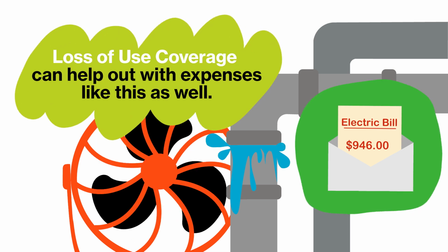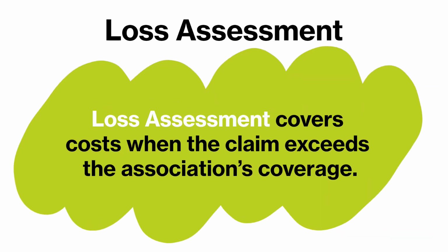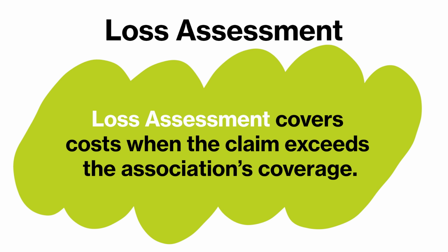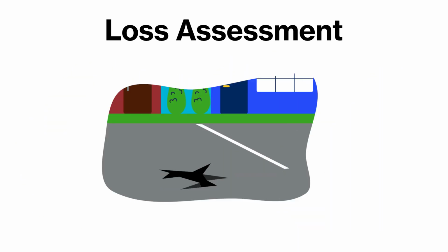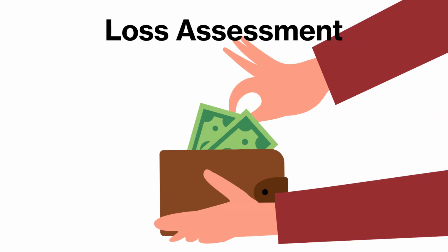Another thing you need to have in your policy is loss assessment. This is what covers you when the claim exceeds the association's coverage. Remember that pothole you never fixed in the parking lot? If a pizza delivery person trips on that pothole, sues, and wins $2 million, but the association's policy doesn't have enough coverage, each resident has to pay their prorated share of the difference.